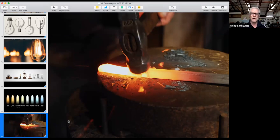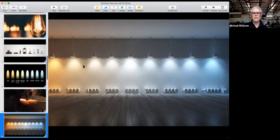And that light covers a portion of the visible spectrum from an orangey red to a white light, and even off the charts as the temperature gets higher into the blue area. So for our purposes, you can see the whole range of visual light as it appears here.